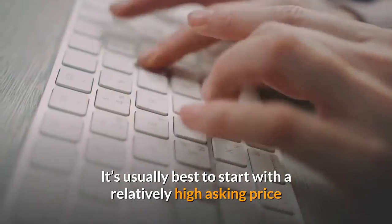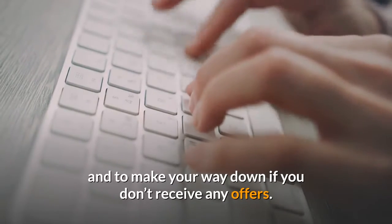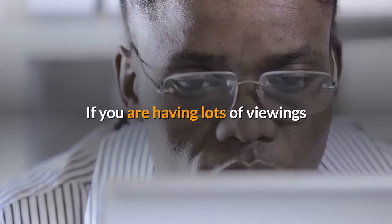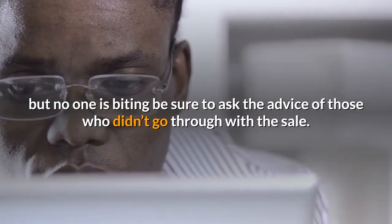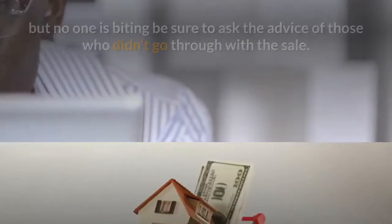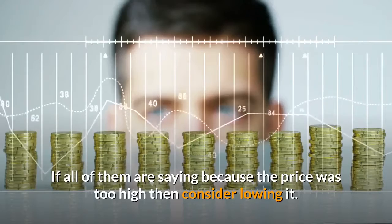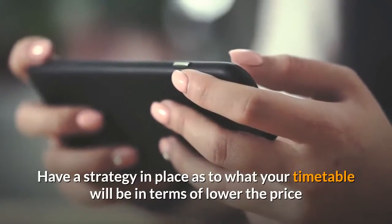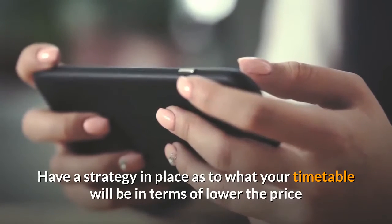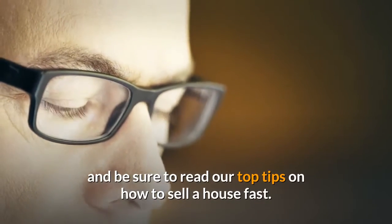It's usually best to start with a relatively high asking price and to make your way down if you don't receive any offers. If you are having lots of viewings but no one is biting, be sure to ask the advice of those who didn't go through with the sale. Ask them why they didn't buy it. If all of them are saying it's because the price was too high, then consider lowering it. Have a strategy in place as to what your timetable will be in terms of lowering the price, and be sure to read our top tips on how to sell a house fast.